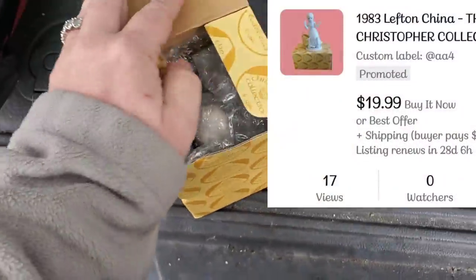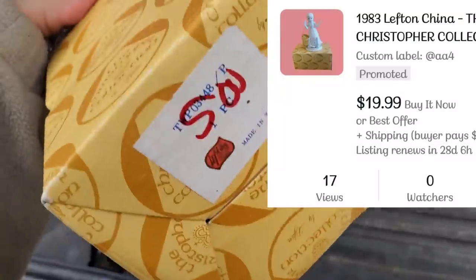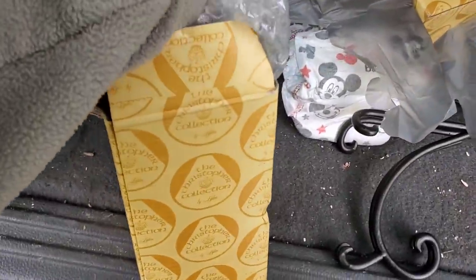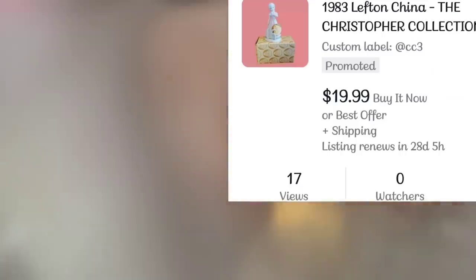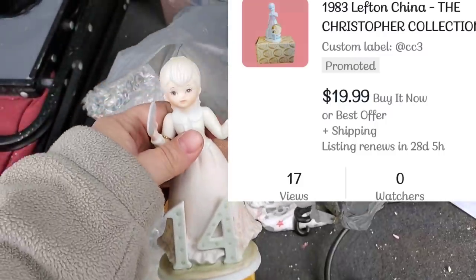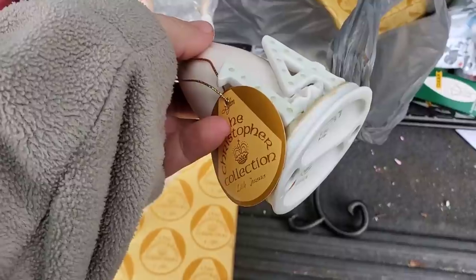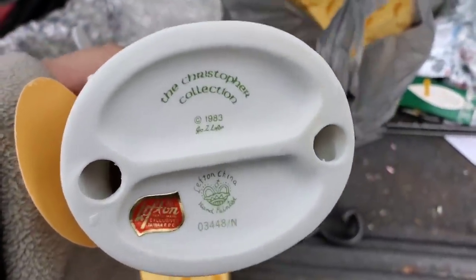So these look like they were selling for about $15 to $20, and I paid 5 for these. And the nice thing is they're in the original boxes. These are more girls. It's so funny because I haven't found any girls with numbers like those other ones. And now, look, this is a 14. And it does still have the hang tag for the Christopher collection. These are made in China, hand painted from 1983. So they are vintage. And the other one is a 15.